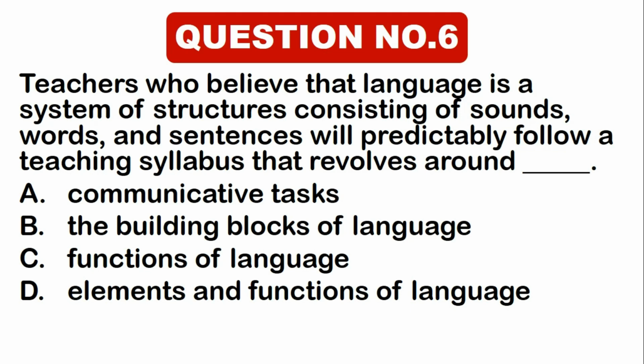The correct answer is letter B. The building blocks of language. Sounds, or phonemes; words, vocabulary, morphemes, or lexicon; and sentences, the arrangement of words, syntax. They are the building blocks of language, and they make up what language is. They are not communicative tasks, that's option A. They are not functions of language, that's option C. And they are not language elements, option D. So the correct answer is building blocks of language.